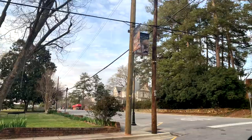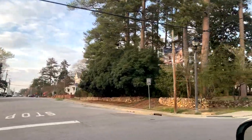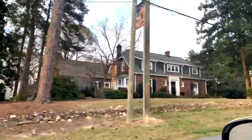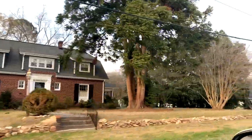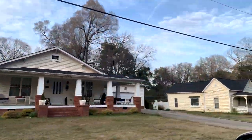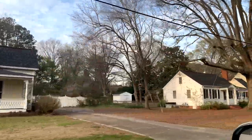Now, again, there's some older stuff and some newer stuff. There's some not yet fixed up and some fixed up. That's what's so cool about Fuquay, there's still opportunity. You can still grab an older, historic, really cool looking home with a lot of character and remodel it and have something amazing that's walkable to downtown. Look, there's one. Maybe they'll put it on the market.